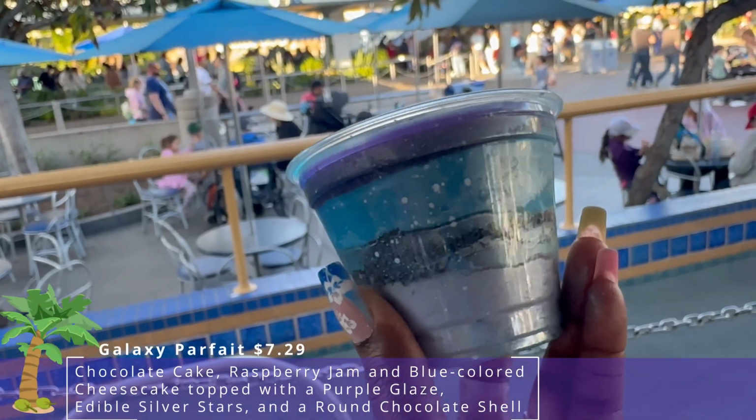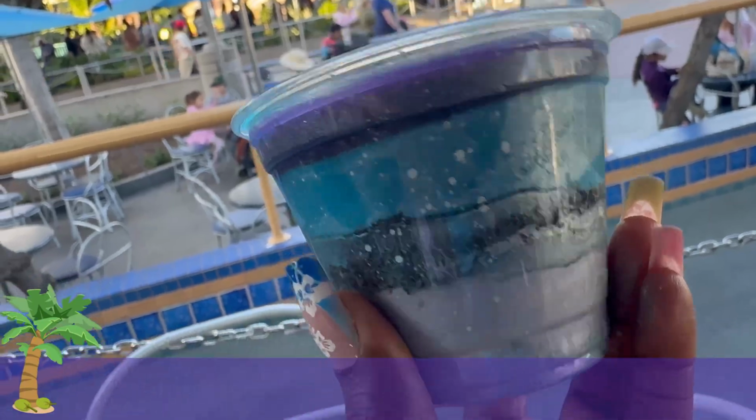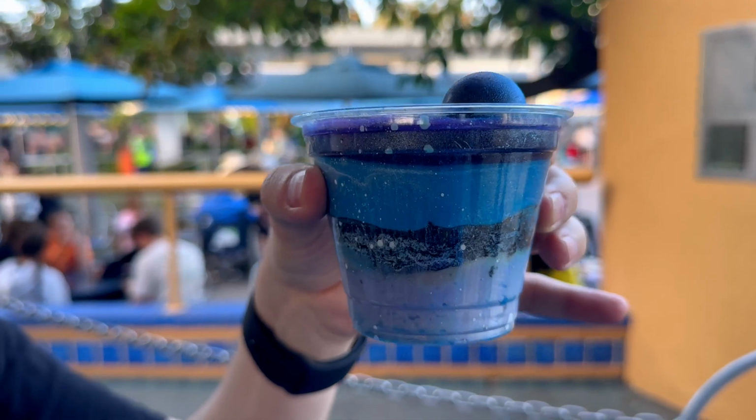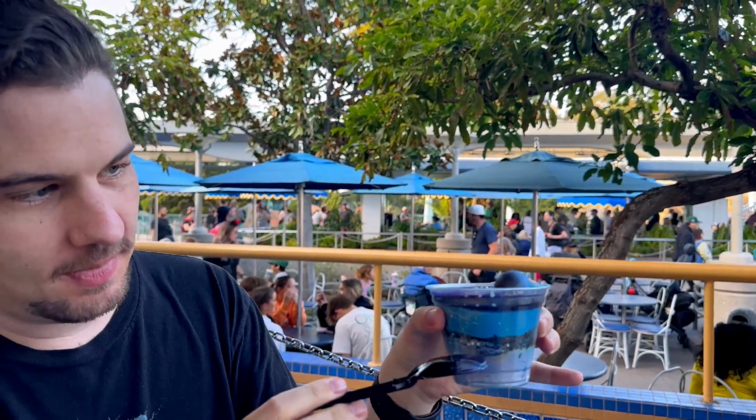Well, you want to try your dessert? Yes. This was my pick. It's a Galaxy Parfait. It says it's chocolate cake, raspberry jam, and blue cheesecake. Very alien in nature because it's blue. This looks good. It's very cosmic. It looks like space. I feel like this is the cheesecake. Maybe this is the jam down here. This might be just chocolate cake.